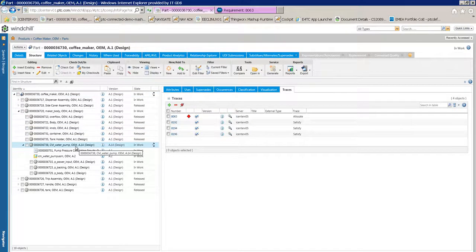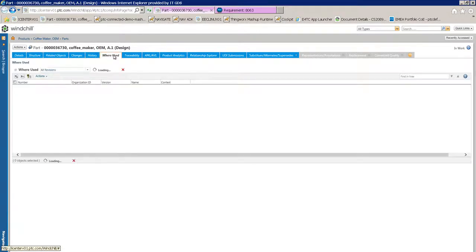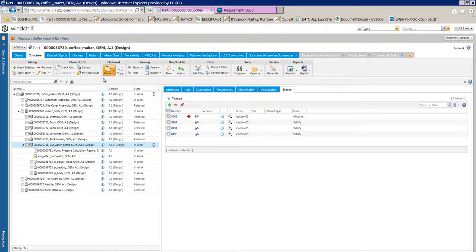Returning to PLM and the coffee maker's product structure, we see the pump's requirement is now considered suspect as a result of it being changed. The requirement preview also shows the change that was made. Providing engineering connected access to requirements throughout the product development lifecycle ensures that any change in requirements are accounted for in the product design, enabling the avoidance of costly rework and poor quality. PLM provides full digital traceability of your products.